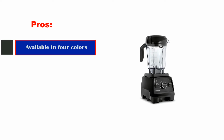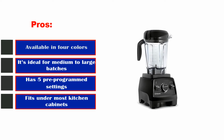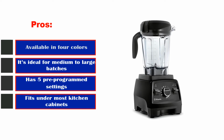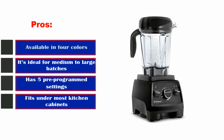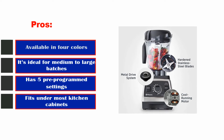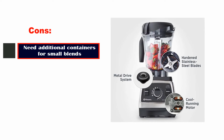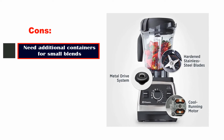Pros: available in 4 colors. It's ideal for medium to large batches. Has 5 pre-programmed settings. Fits under most kitchen cabinets. Pulse feature. Container is dishwasher safe. 7-year warranty and 5-year warranty. Cons: need additional containers for small blends.